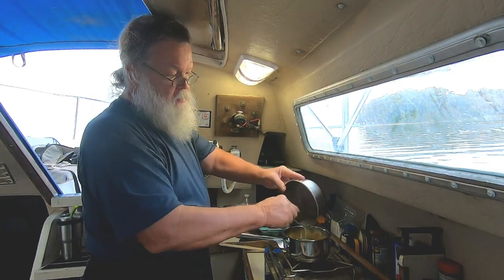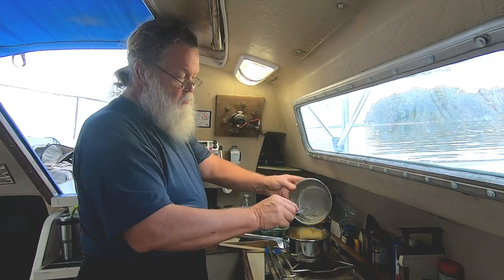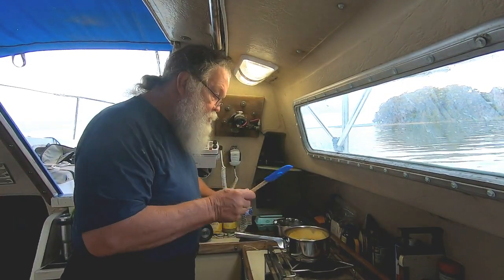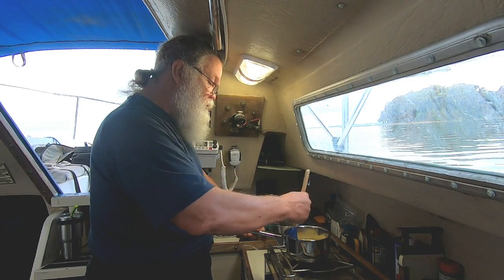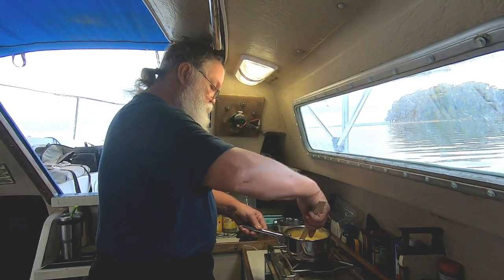That's the sizzle we want. Yep, and it's all starting, it looks like it curdles. And it floats, like I said, like a funnel cake. All right, get this out of the way. A little spatula here, I just start working it.